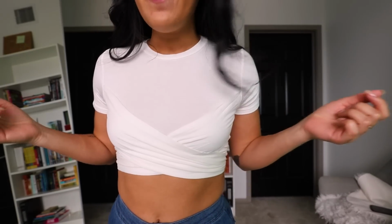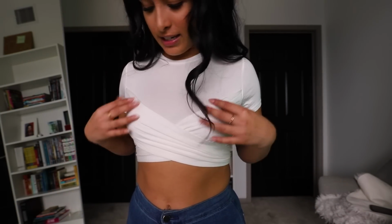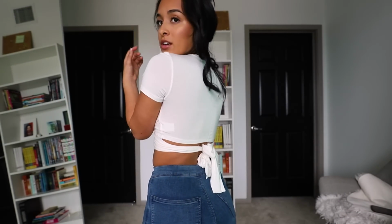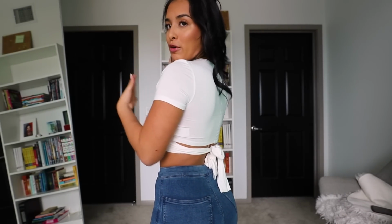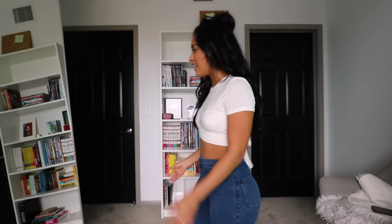Okay, so now I feel comfortable enough to show you what it looks like from the front, because now it's not exposing everything. It just weaves up in the front, and then you have a very cute, much more reasonable bow tie in the back. I feel like such an idiot. I was like, why do I have all this fabric? Now, this is not bad.